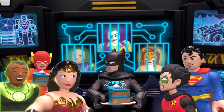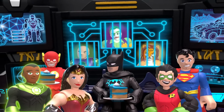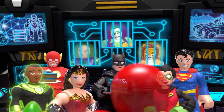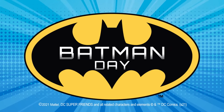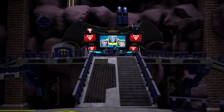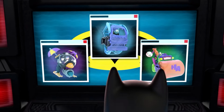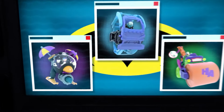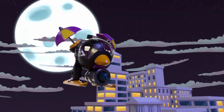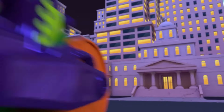Looks like it was a good party. Cake time. Sweet. Looks like a triple alert. Oh man, it's the Penguin. Who else? Mr. Freeze. And the Joker. Knew it.